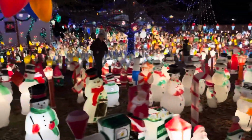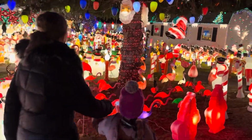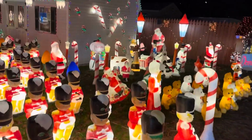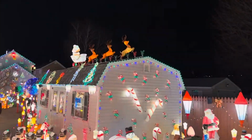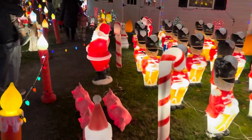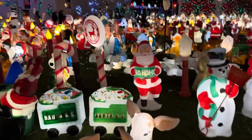Come on, let's go this way. Wow. You see all the flamingos? Come on, buddy. Chase, let's go. Look at all the flamingos. Looks like you can leave a donation, too. Look at all the soldiers. Holy cow. Santa up on the roof of the house. Thank you. You're welcome. Ho, ho, ho. The Santa Railroad.